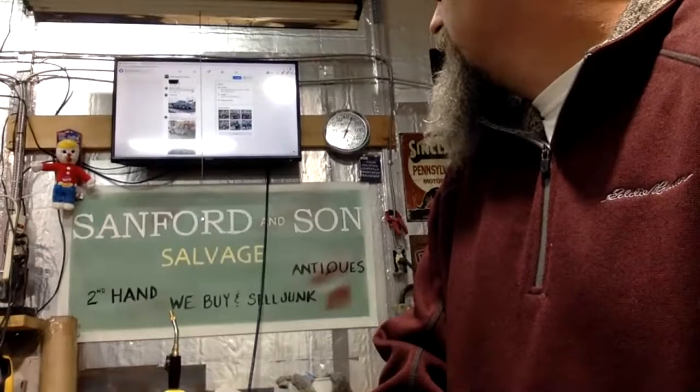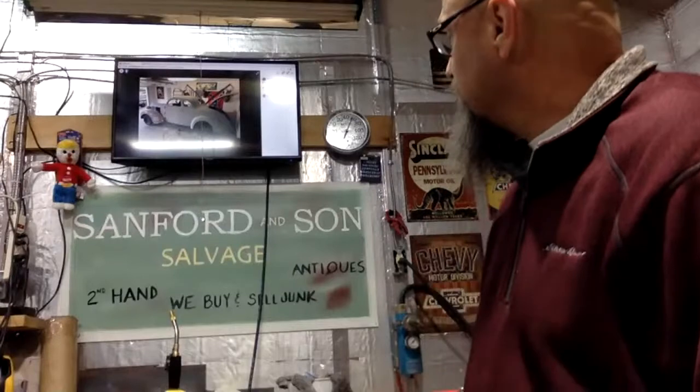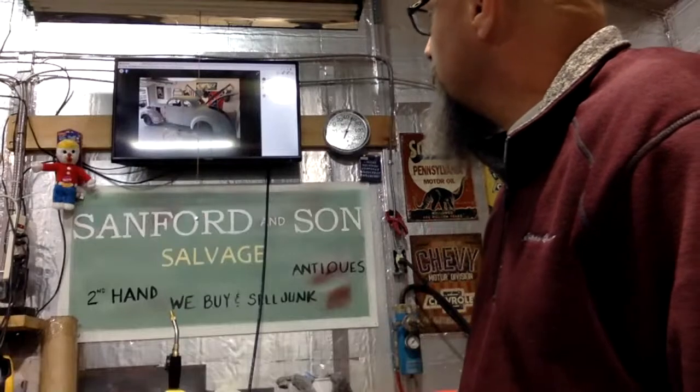Here's an old 38 Plymouth. Jamie Crowns. At first, when I first glanced at it, it reminded me of Scotchrod's 36 Chevy. I guess the old coupes, don't they look kind of similar from back in that era? You know, that's a Plymouth. That's a 38 Plymouth.